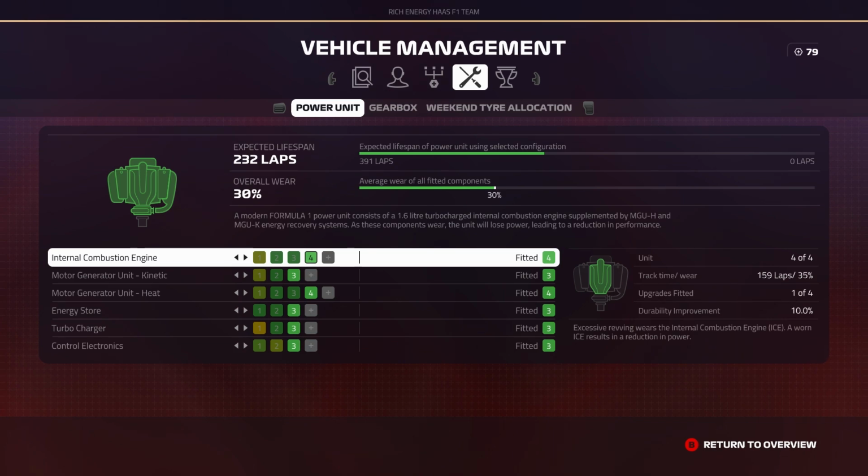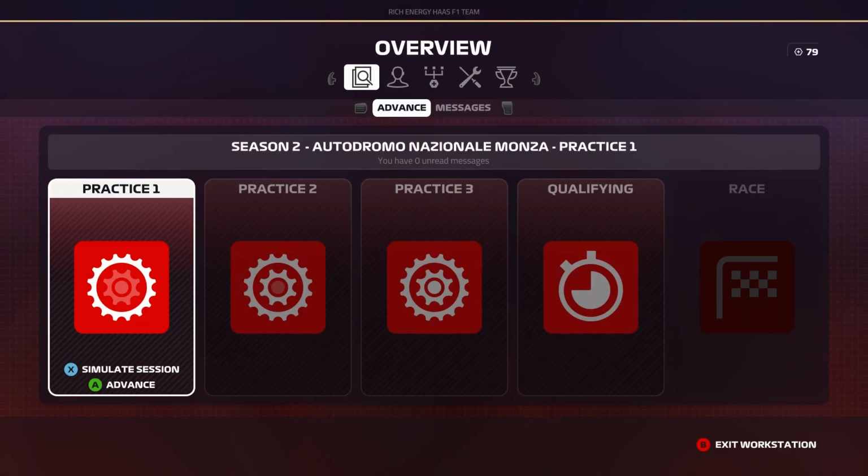You can see in the field spread, it's starting to spread out a little bit. We are closing up to Mercedes, trying to bridge that gap at the moment. But yeah, still a long way to go before we are fighting for race victories here. But let's jump on then. It's time for the Italian Grand Prix.